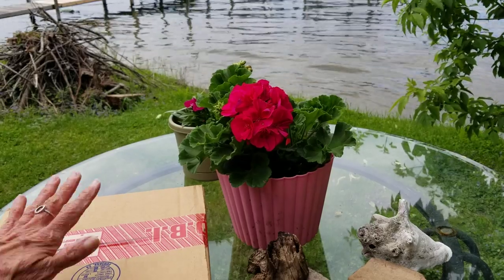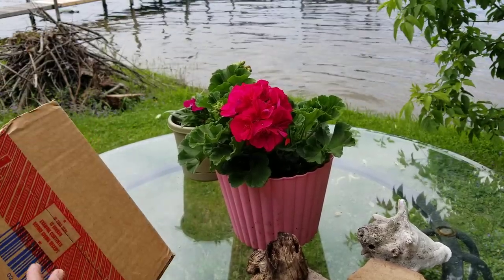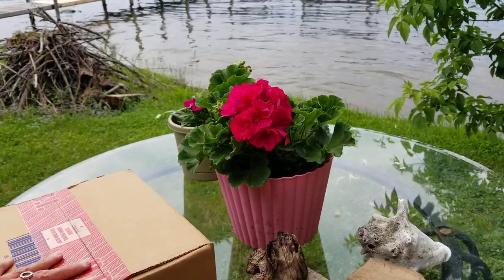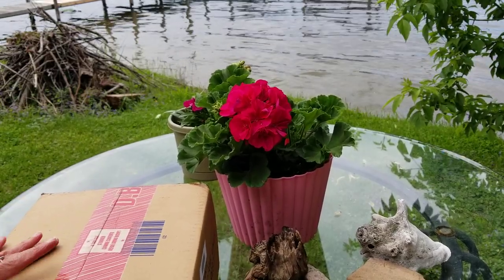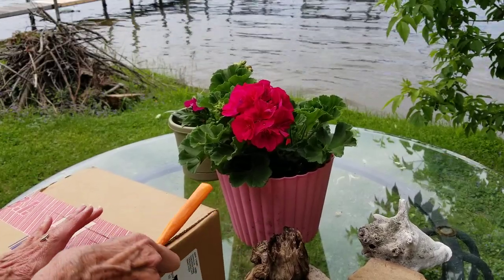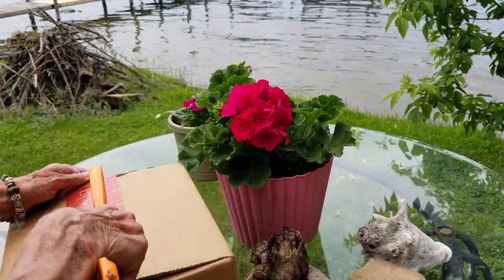Well, I got another box from the post office today, and it says DBI Dooney. It's a Dooney, and let's open it up. I'm kind of excited about seeing this one, and I'll show you after I get it open what I'm thinking of using it for.